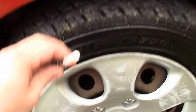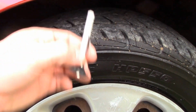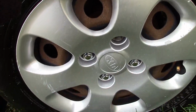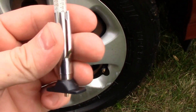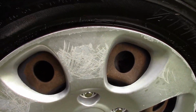Now let's check our tire tread depth. A little depth gauge. It's about 4/32 on our front tire here. And it's already a little deeper there. This is about 5/32 on our rear tire. This is the passenger side. And then again, it's 4/32 on that tire. And here's our front tire on our passenger side.